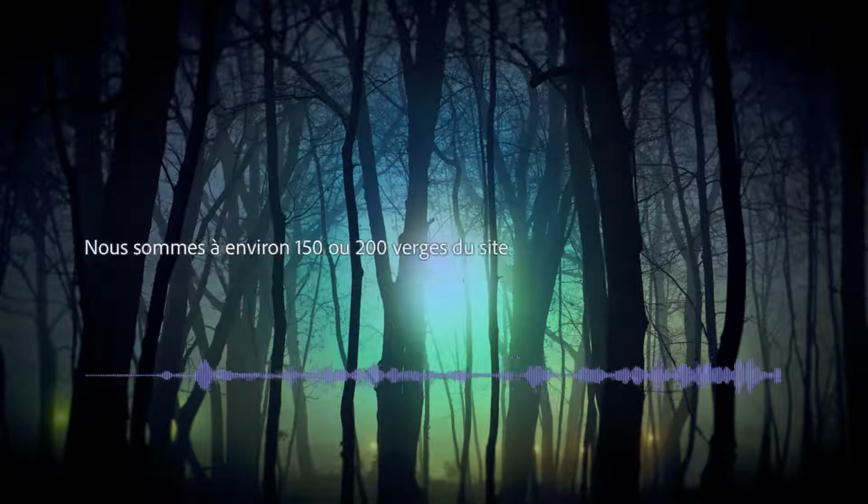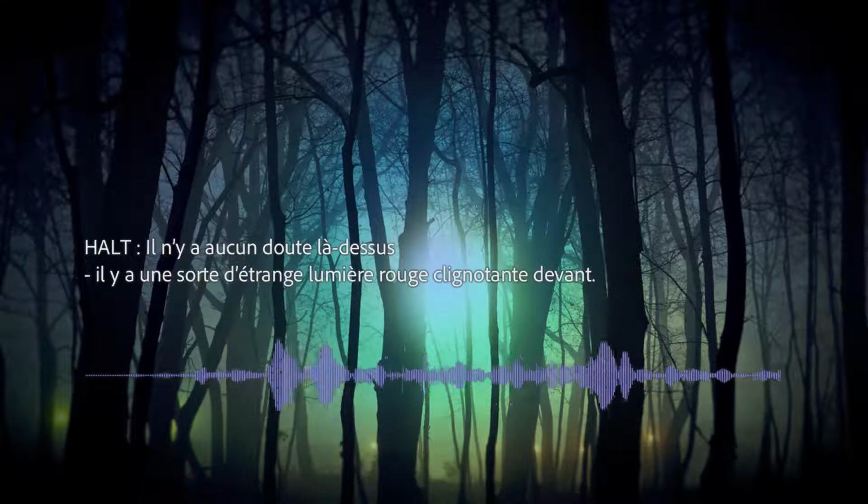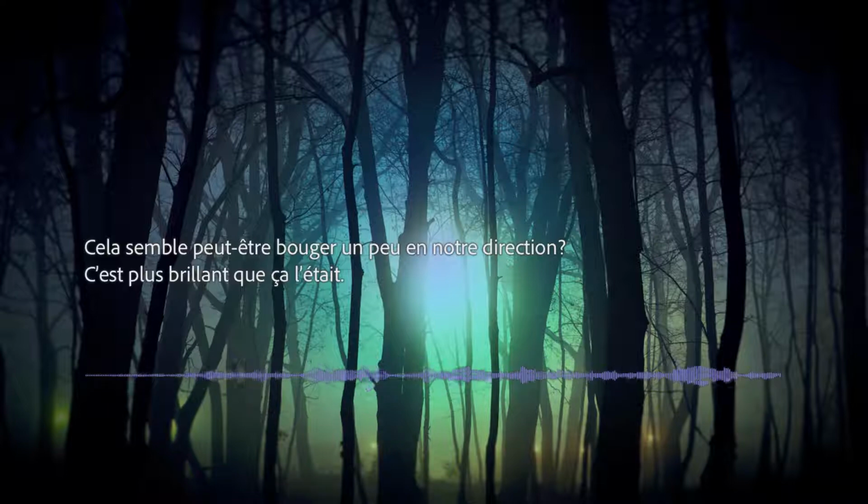We're about 150 or 200 yards from the site. Everything else is just deathly calm. There's no doubt about it. There's some type of strange flashing red light ahead. There's yellow. I saw a yellow tinge in it, too. Weird. It appears to be maybe moving a little bit this way.